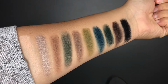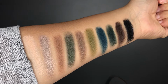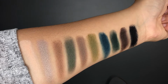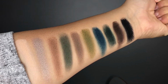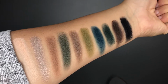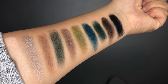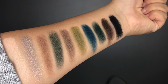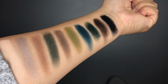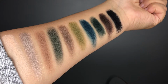It goes Poof, Power Cut, Trickery, Diversion, Potion, Busted, Inside Job, Mojo, and Temptress. Well, there's only 2 shimmers in this whole palette. I like that Power Cut. That's a really pretty shimmer, and it's really consistent. Now with the mattes, I am not going to lie, I did have to swatch them and blend them out a couple of times, but overall, they are really pigmented and pretty.